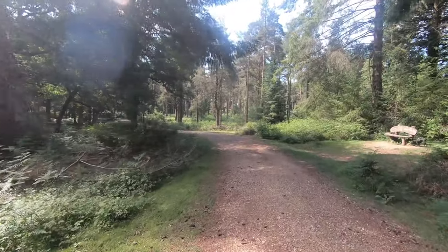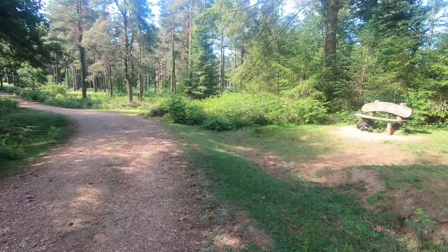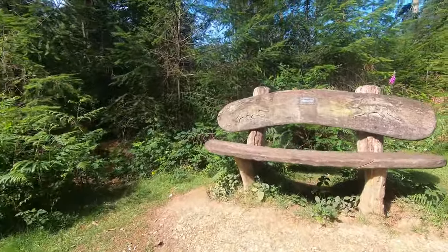There's a wooden bench coming up on our right, with some lovely carvings on the back of a badger and a fox, both of which live in the forest, but we're very unlikely to see them. They're mainly nocturnal animals.